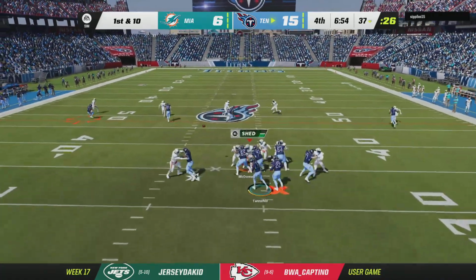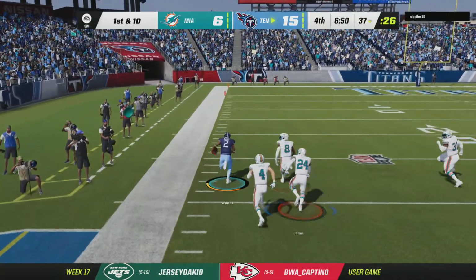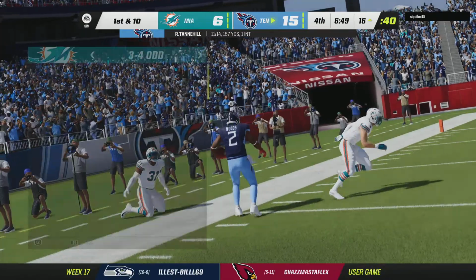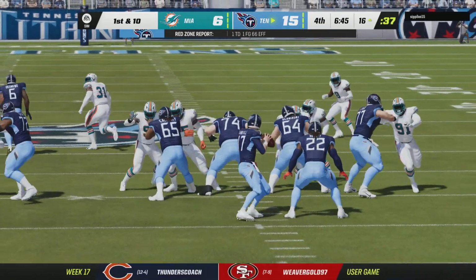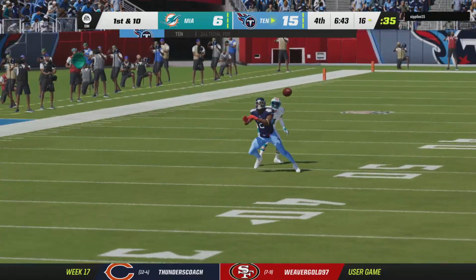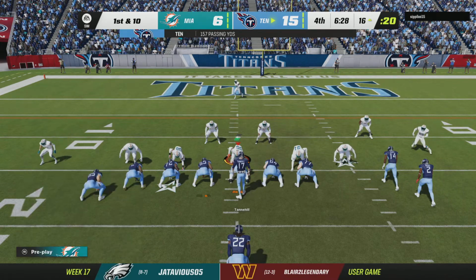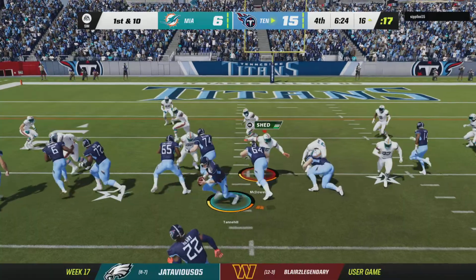Now Tannehill. As this complete to Woods. On the move past the 40. A big play that time for the Titans. 47 yards. Already over 1,000 yards receiving this season. That catch is just going to add to his total. Certainly not resting on his laurels. He's trying to continue to gain as many yards as possible and continue this big season.